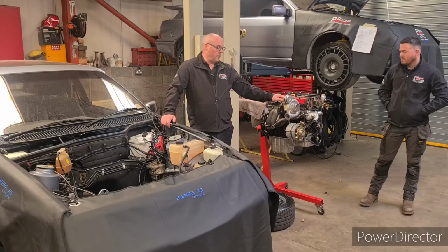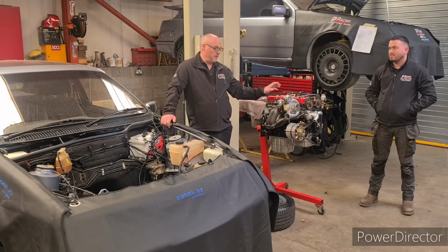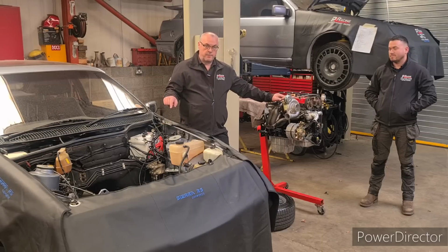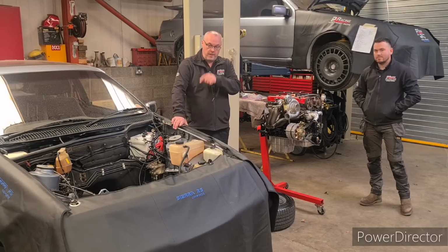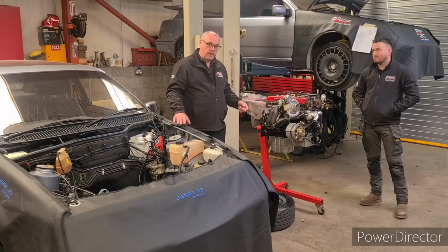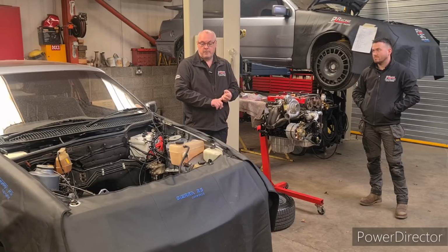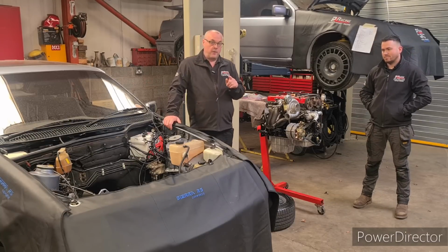Right, luckily enough we're at that stage now. We've got everything back. So today Steve's going to give me a hand to put the engine and gearbox back in this car. We've got the rear crank seal to do, but what we're going to do is put the engine in first, and then it holds the engine in place so it's easy to do the crank seal. New clutch on, gearbox back in, suspension. We're waiting for that, should be sent today.